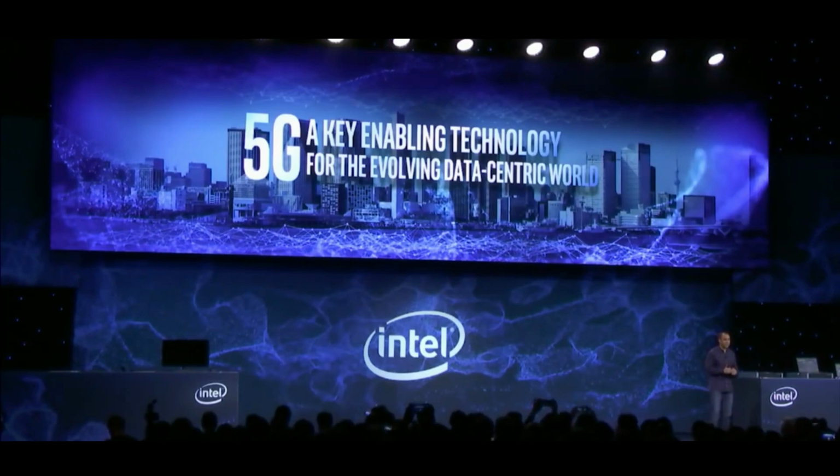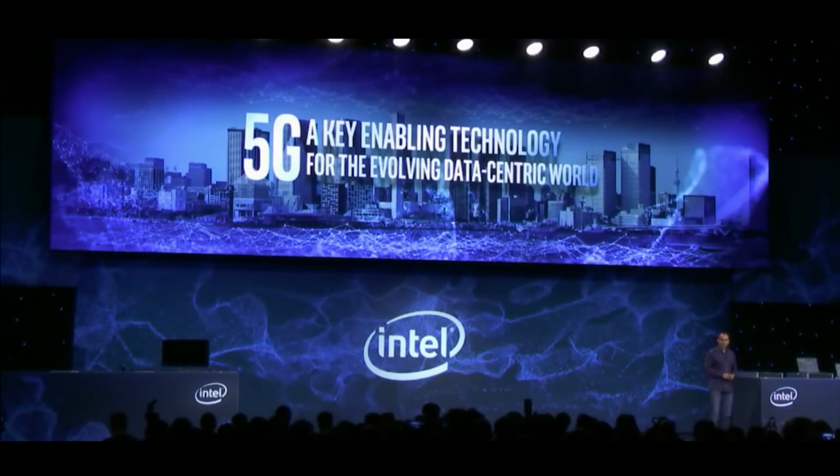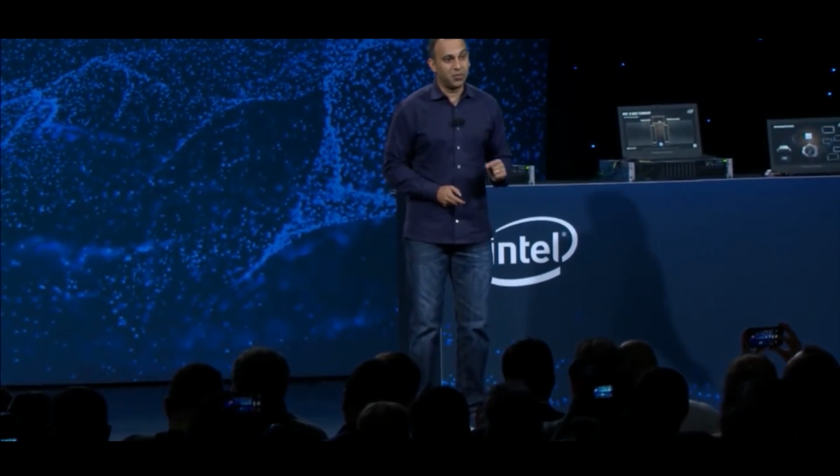There was a time when the communications industry and the computing industry were really kind of separate industries, parallel universes, if you will. But 5G is going to change that forever. The intersection of communications and computing is really what 5G is all about. And so today we're announcing that we are expanding our decade-long investments in network infrastructure with a new network SoC codenamed Snow Ridge that is being developed specifically for 5G wireless access.